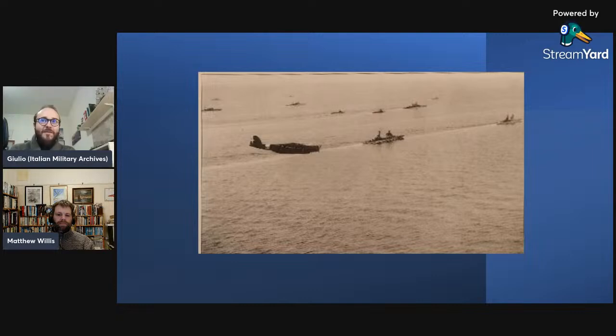The Italians are finally aware that the British are able to fight at night with battleships. They have already seen actions fought by destroyers and light cruisers, but they are now aware that they can fight also at night with battleships. So they try to be more cautious when operating at night. They were already cautious at night because they knew they were not able to fight effectively at night.